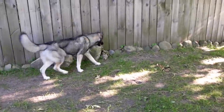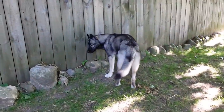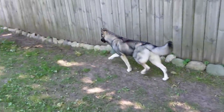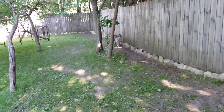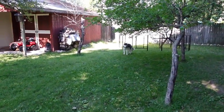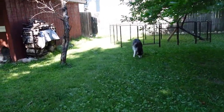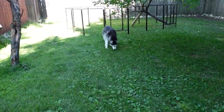So we took the dogs for a ride and I left my camera sitting on the porch. Didn't film anything. And yeah, so we did go for a ride. It was fun. We didn't go out long. We just drove around for a little bit. We almost went back and got my camera, but I'm like, you know what? It's okay. We'll just go for a drive. You guys can envision it.